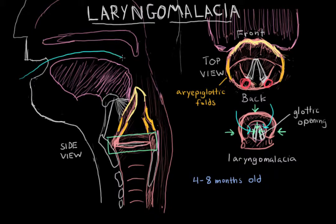So the physiology is, when you inhale air, you're creating a negative pressure in the lungs, and that allows air to be pulled into the lungs. But that negative pressure acts like a vacuum and sucks this soft tissue, this softness, malacia, laryngomalacia, closed. So patients have difficulty breathing. And this leads to signs of low oxygen, such as cyanosis, which is when the skin turns blue.